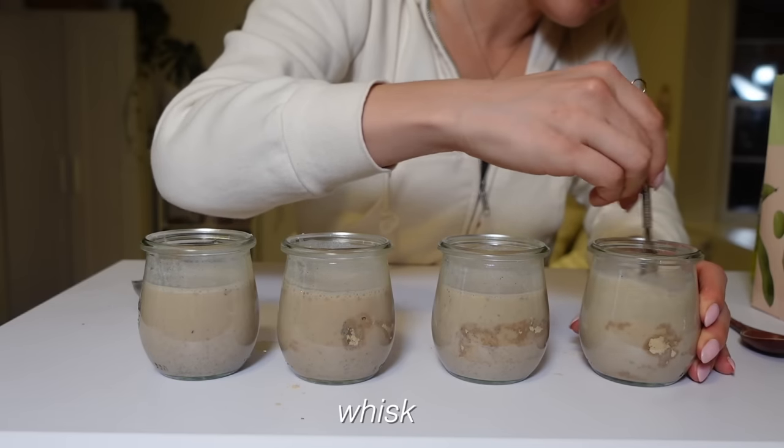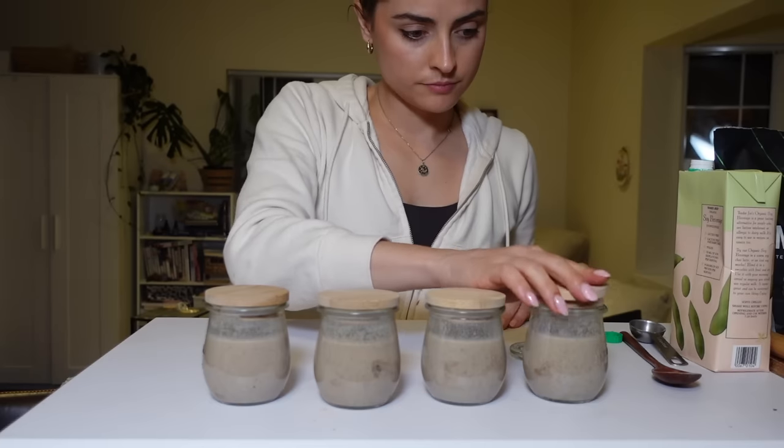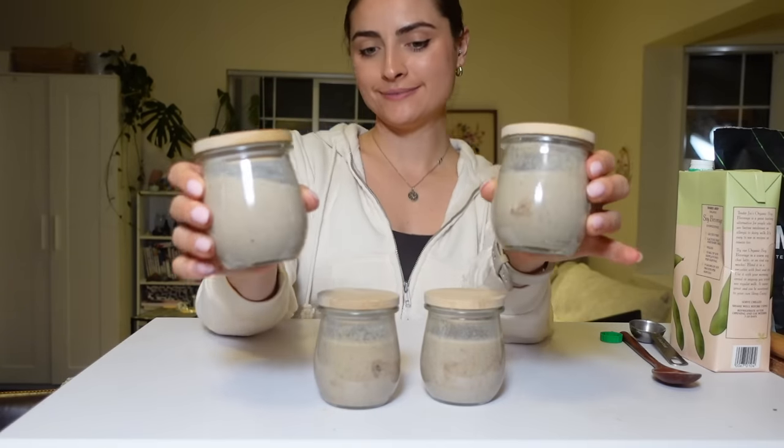These will thicken up in the fridge, and then I like to serve these with strawberries on top, and it's such a good snack or small breakfast. Here's my chia protein puddings.